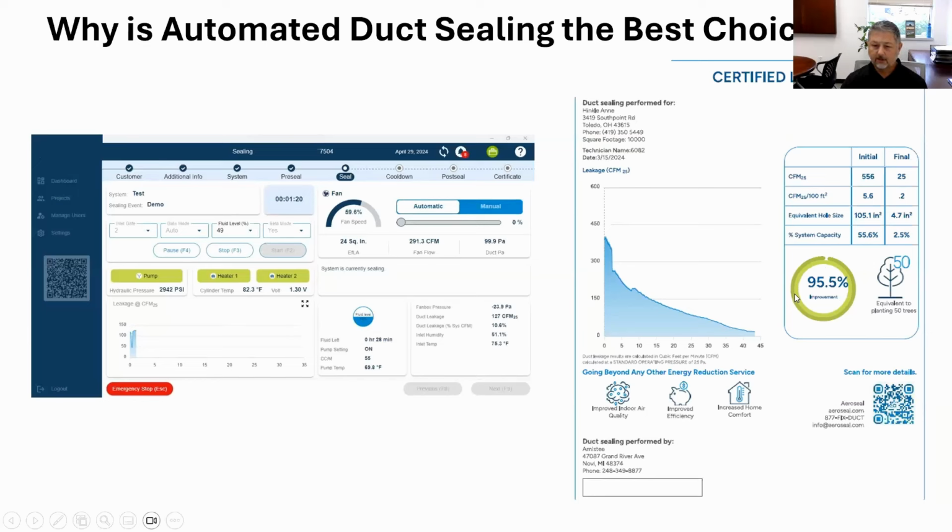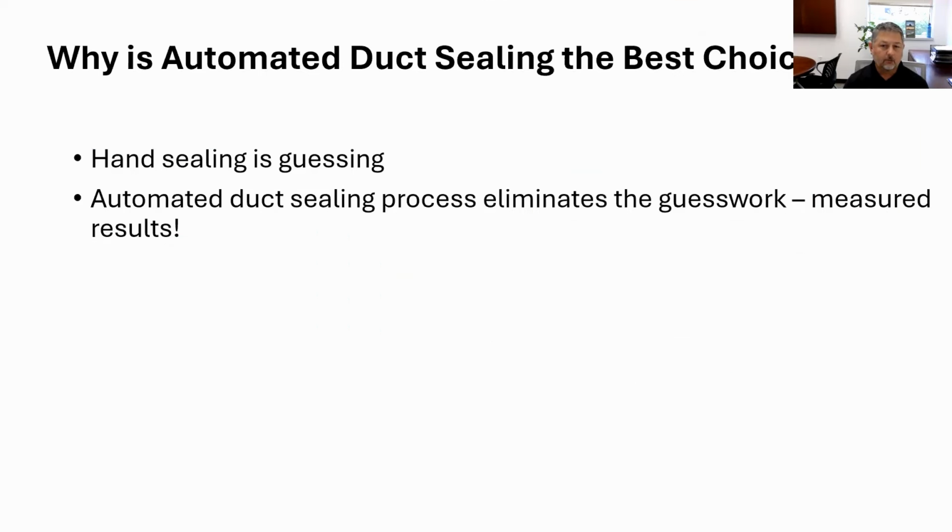Now the software in the system is very unique, and it monitors air pressure and flow, and the compressed air, this turns on and off the sealant, everything about it. And the reason why this is important is, as opposed to manual sealing, if you have an energy efficiency target to hit, whether that's code or Energy Star or LEED, whatever you're trying to achieve, the duct efficiency question is removed. Because before leaving the project with the automated method here, you know that you're on point with what you're trying to get from the duct system from an efficiency standpoint. So what we found is hand sealing is guessing, and I've seen some really, really well done work.